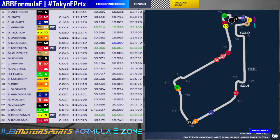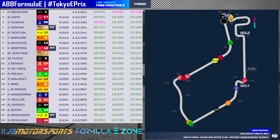Let's have a look here also at Da Costa coming through 16 as well. Not the first driver we've seen having a moment going through there. I'm sure not the last either. The yellow flag is out. Yeah, it's the end of the session though, so I wonder if someone's just slowing down at the end of it, waiting to do their practice start.